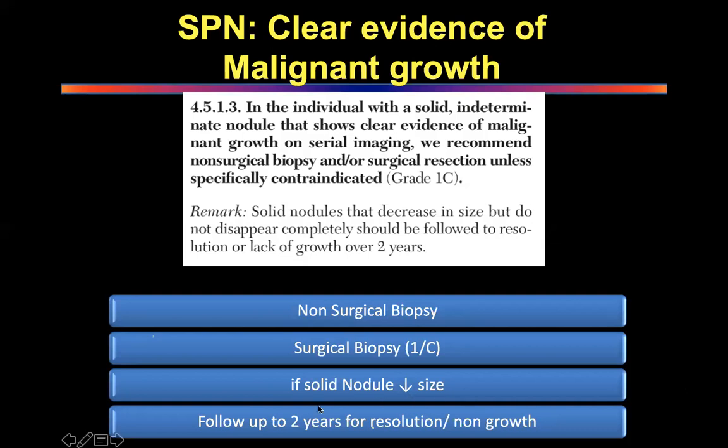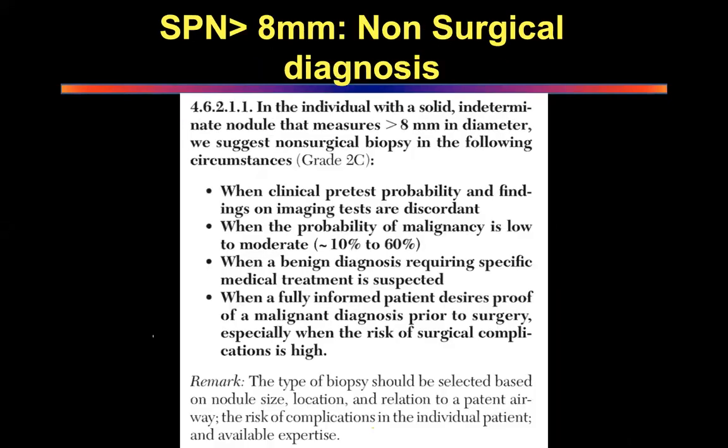They have said that clearly in the guidelines, that even if the solid nodule with a high risk of cancer decreases in size, you should not give up on the patient. You should follow up the patient for 2 years for resolution or non-growth to confirm that there is non-growth.